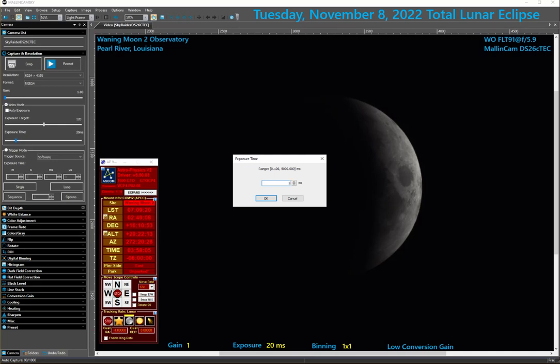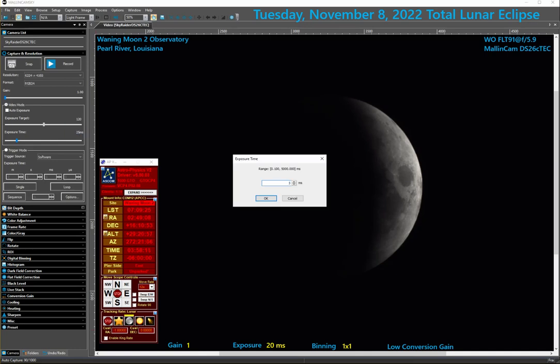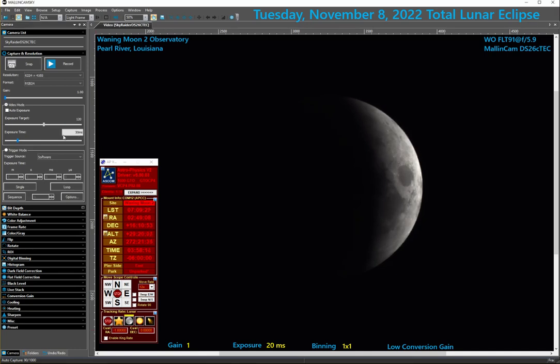Let me see if I can go to 25 milliseconds. Maybe a little bit more. Let me try maybe 30. Yeah, it's 30 milliseconds now. It's starting to close up now, I guess. When it gets totally in the shadow, then I'll start bumping the exposure up higher to try to bring up some of the colors. You got it going on.